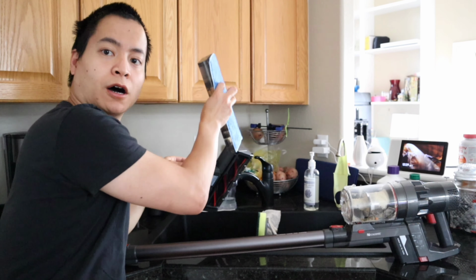Okay, so we got everything set up. All we have to do is take our motorized head and it just slots in the rear, held on by magnets, and you're good to go.